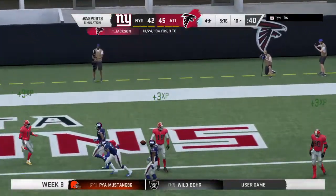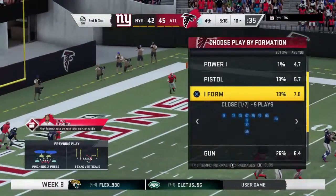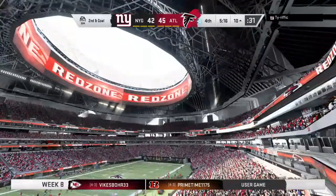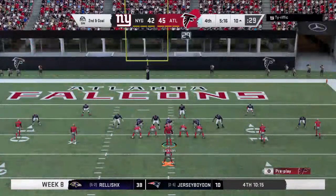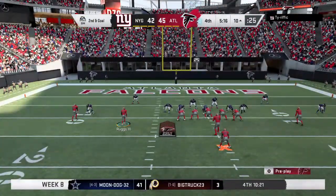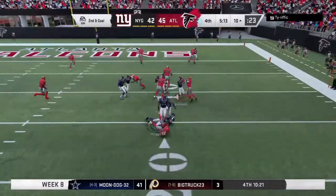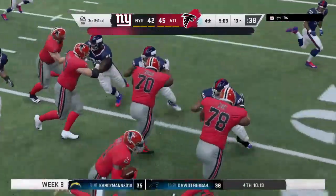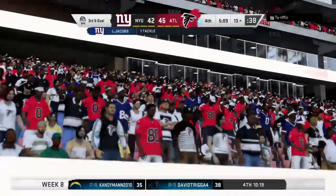Now a throw to the end zone on first down, but it winds up incomplete. The intended receiver there, Ian Thomas, but it'll be second and goal. They'll go again here from the 10-yard line on second and goal. Stay with your man. And that one covered beautifully. Their defenders stayed home, and they'll stop him behind the line. They'll wind up losing 3, and now it's third down.